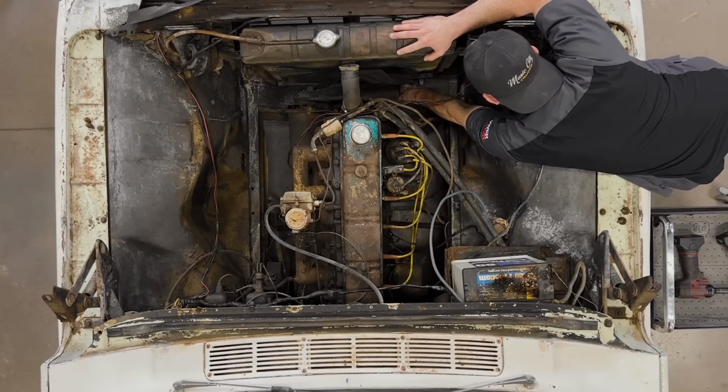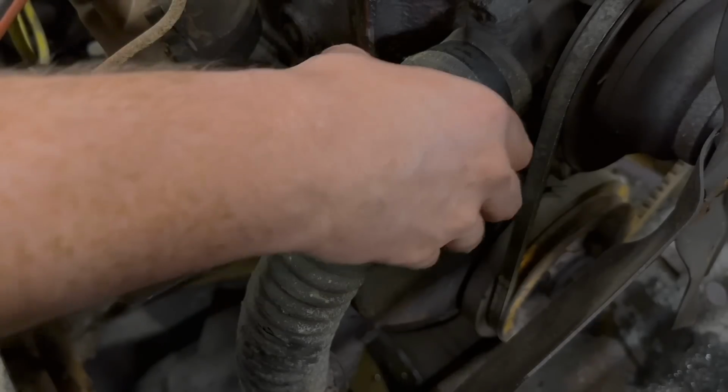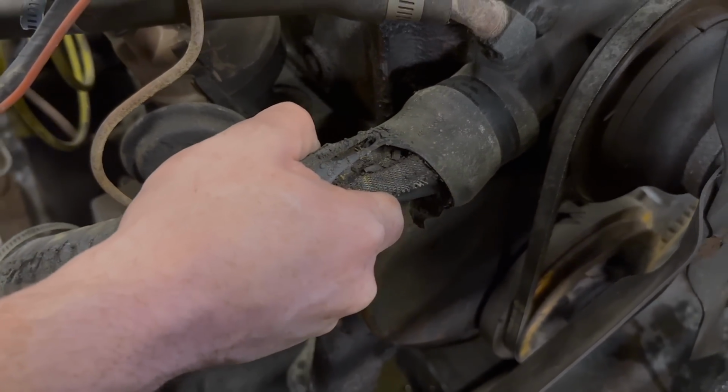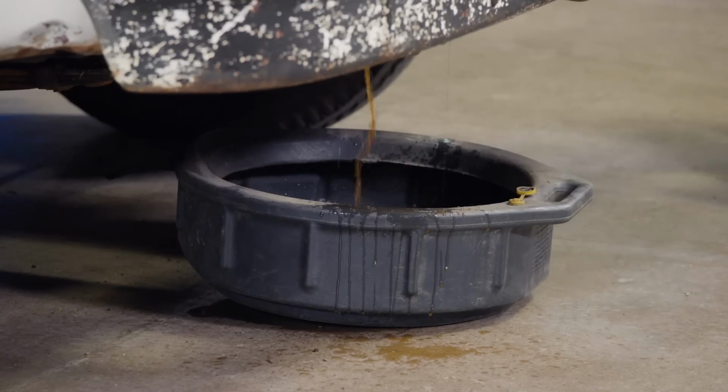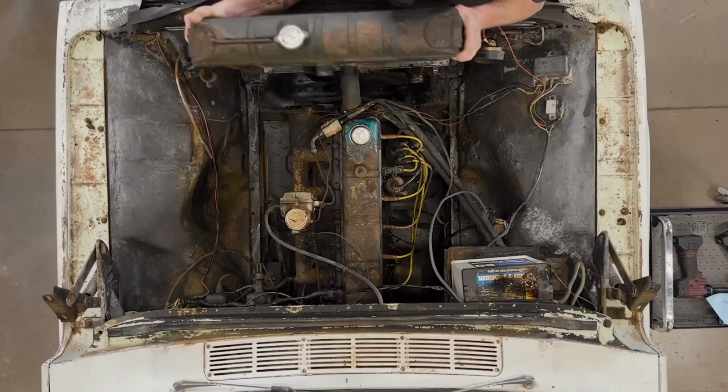Oh, now that we got things moving, there's a hole in the radiator. Wouldn't have it any other way. I don't think a radiator hose is supposed to sound like that. Ooh, smells good. That is a genuine Ford Motor Company part right there, my friend.